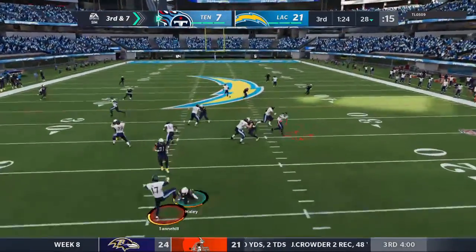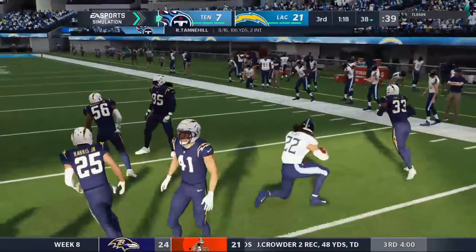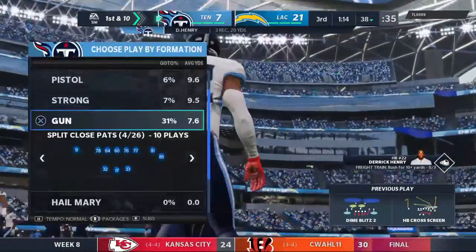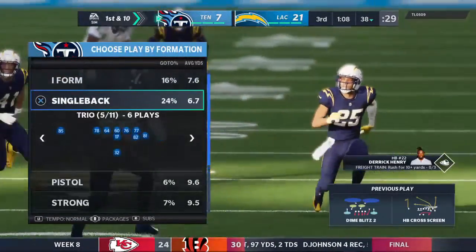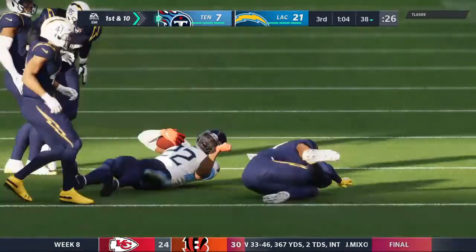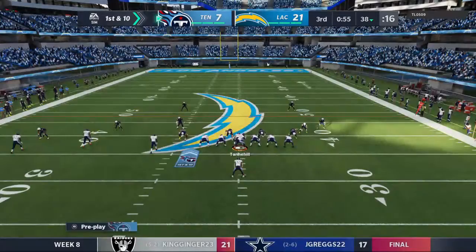Here's Tannehill. Now they go screen. It's complete. And he's taken down but able to slip across the 35. That's a 1st down pickup for Tennessee on a gain of 10. Let's give a little credit there. The offensive play caller sensed that the screen pass was available. Whenever you're getting a lot of heavy pressure towards your quarterback, that's when you're thinking about running the screen and using that pressure against the defense. And it worked very well there for a 1st down.